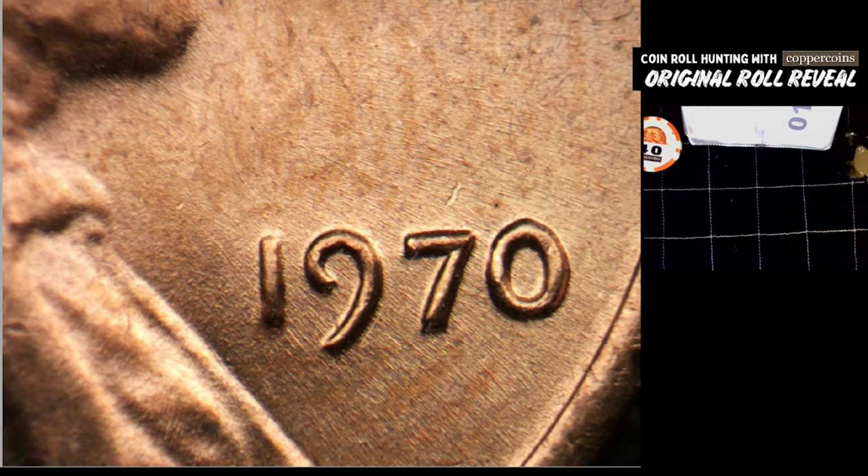Let's see what it says. My collection 5784. So the person bought this and I bought it from in 1984.